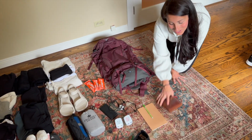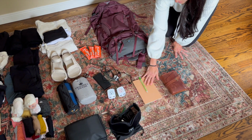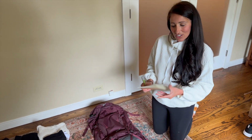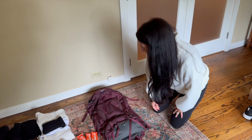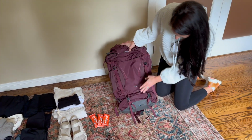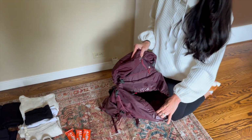Then last but not least, we have our passports here. Probably going to give this to Mike to carry. And then we have a little journal that I plan on using as I'm traveling, just a really lightweight journal. And then this is the backpack I've chosen. It is the Osprey Kite 38-liter bag. It holds everything really well.